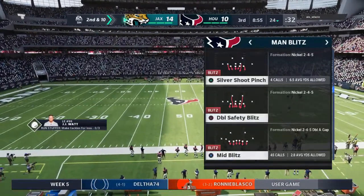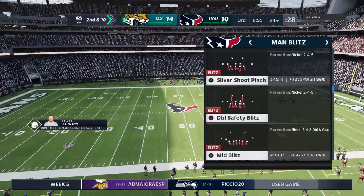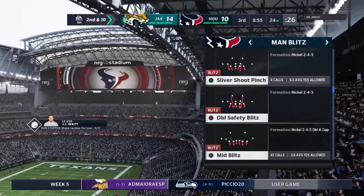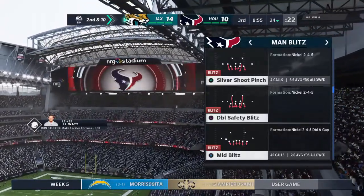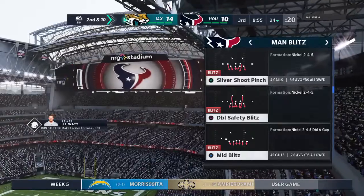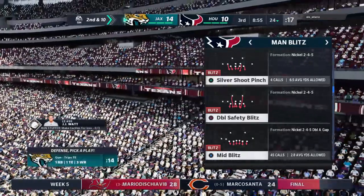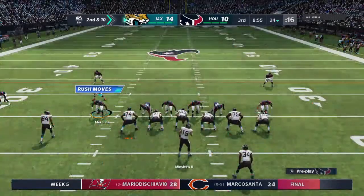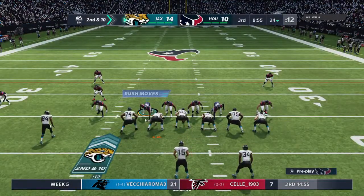I think he's got to be careful not to force anything into coverage right there. There weren't really any throwing lanes, but the best part for him, he's got second and third down to fall back on. An incomplete pass on first down. That leads to a 2nd and 10.